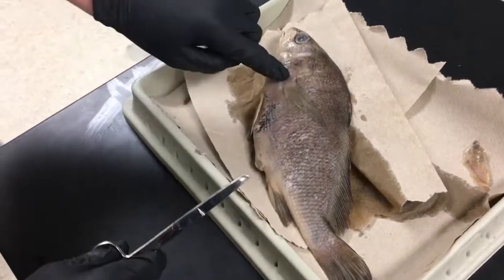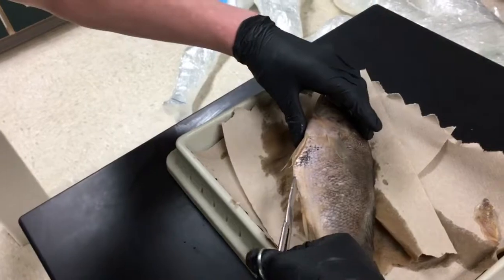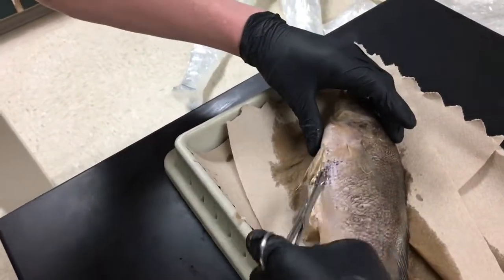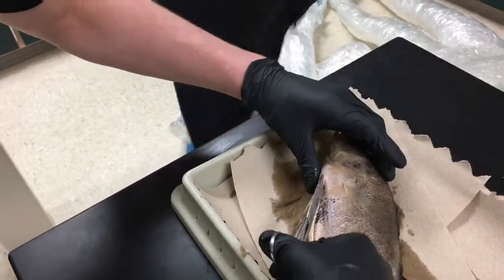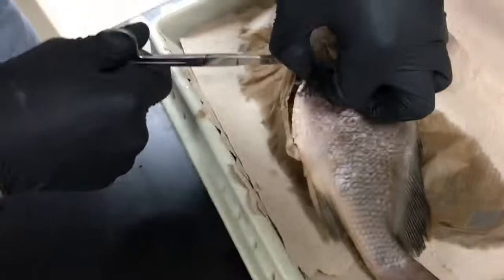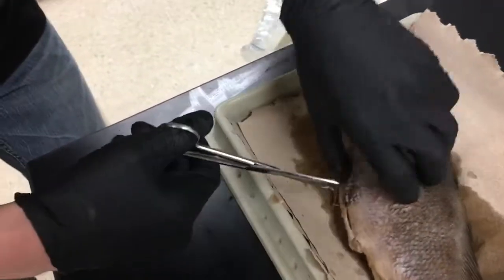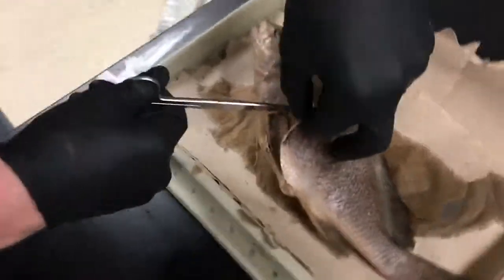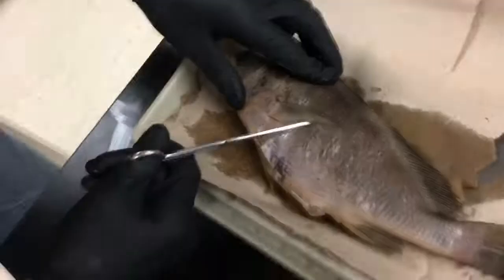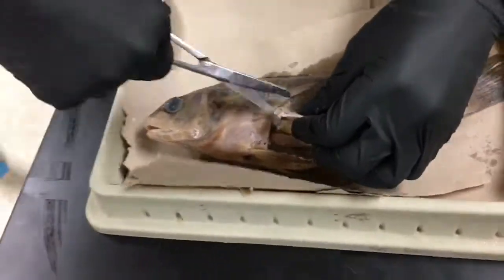So we're gonna make a little incision here, from the vent up. So we're just gonna cut up here a little bit. And here we're gonna cut back in the opposite direction.